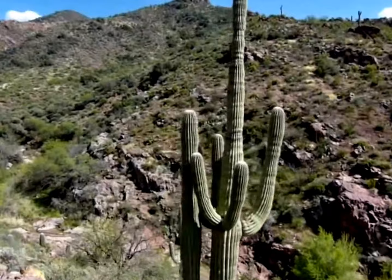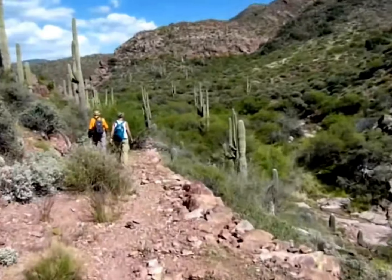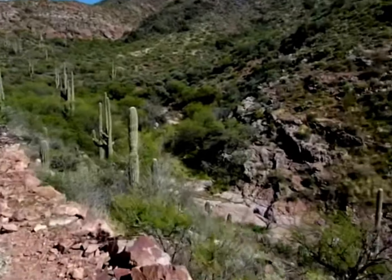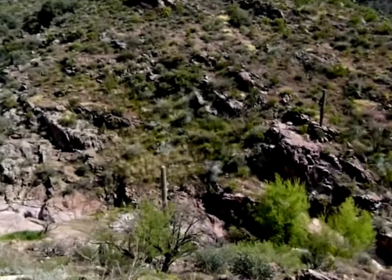This definitely looks like a road, you guys, for sure. Big and wide. Definitely a road.